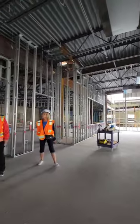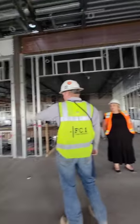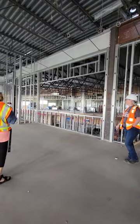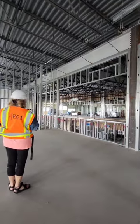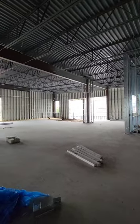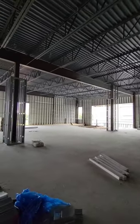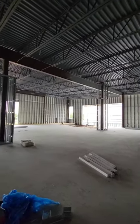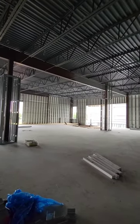Right here is kind of like the peninsula type thing that'll be the circulation desk. Yeah. And then the offices in the back of that area. And then over in that corner, there's a stair that goes down to the first floor, kind of the back side of the administration office.